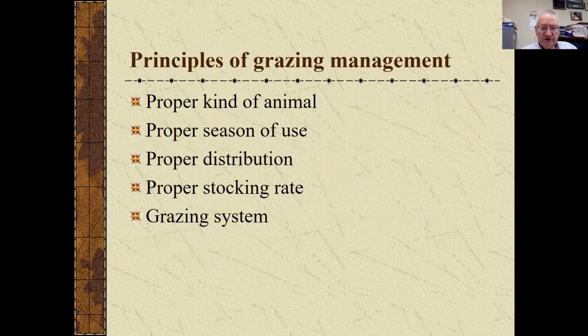So I want to get into some basic principles of grazing management that you see listed here, and we'll talk a little bit about each of those. The proper kind of animal. Again, this is a beef state. We usually have 1.45 million head of beef cows in the state, but we have other animals out there being used to graze, including sheep and goats, for instance.